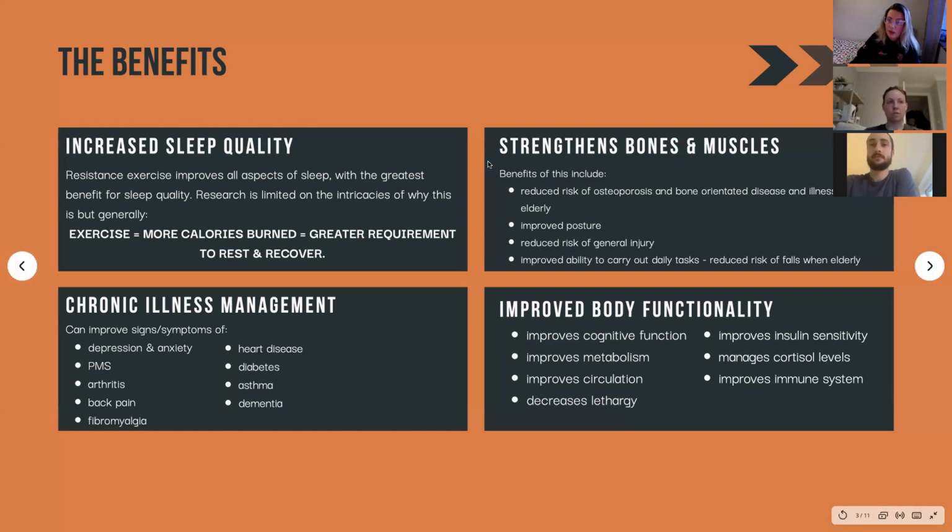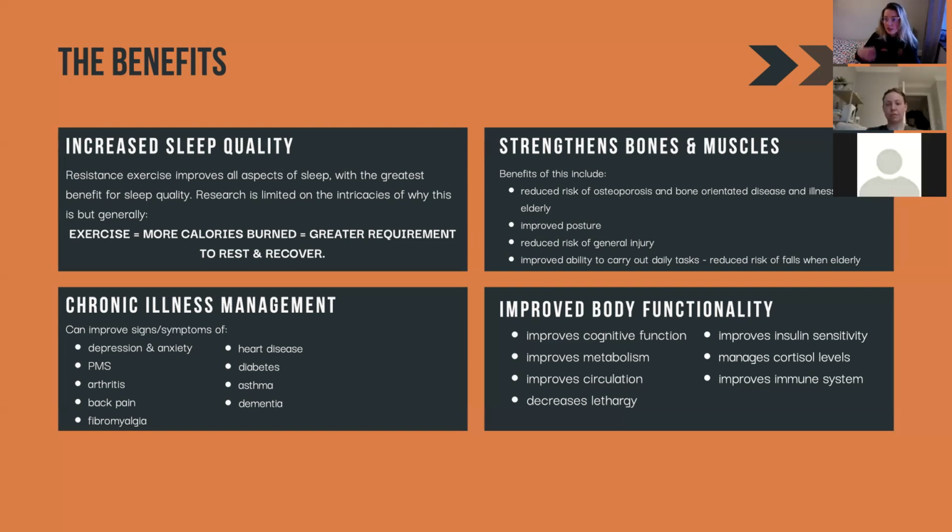Improved posture is another one. A lot of people are sitting down all day working at their desks. If you weight train things like your back, your shoulders, basically your posterior, your chest, your arms, you're going to have improved posture, which means you're not going to be slumping like this, which means you're less likely to suffer from things like a bad back or tension in your shoulders.